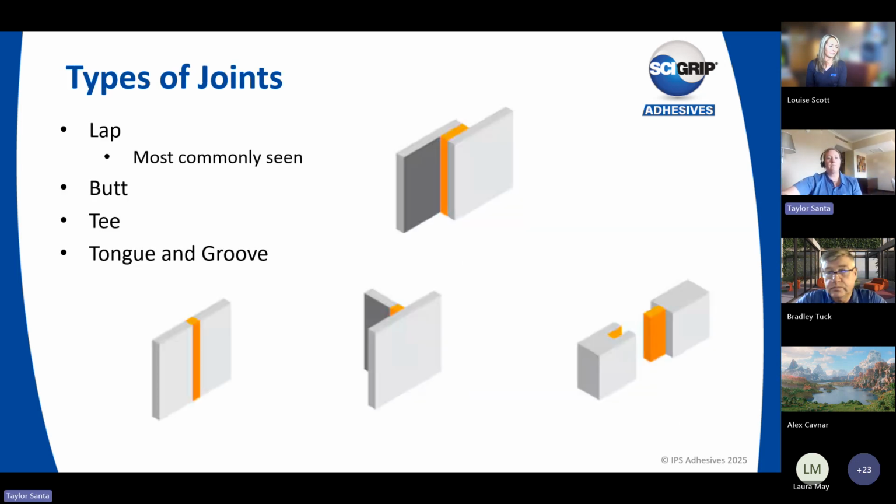All right, so when we are designing parts, you're going to be joining things in several different configurations. There are several different types of ways that these parts are going to be joined. These are the 4 most common that we see. Down at the bottom right, you can see the tongue and groove. It's a piece where there's a piece cut out, another piece slides in. In the middle at the bottom, there is a T-joint, which is a perpendicular joint. On the bottom left is a butt joint, where the pieces come up right next to each other. And then the most common that we see is a lap joint.